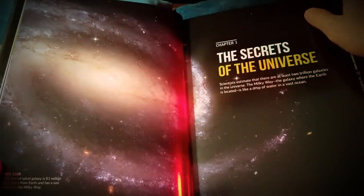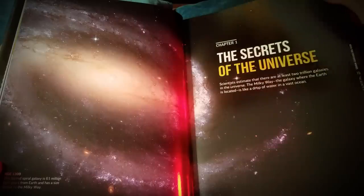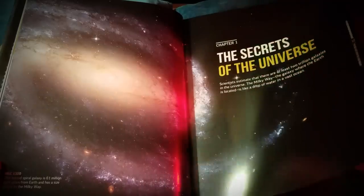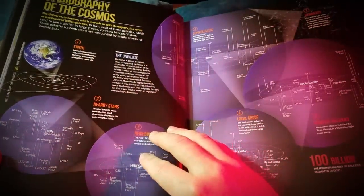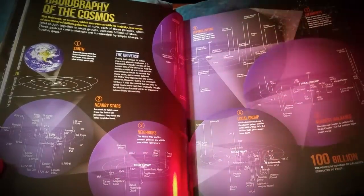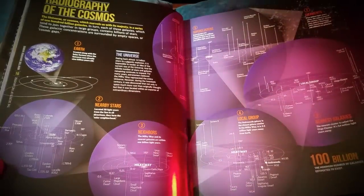Spiral galaxy, 61 million light years from Earth. The closest major galaxy is 2 million light years from Earth, Andromeda. Just to give some perspective.